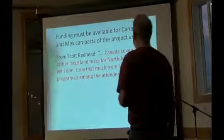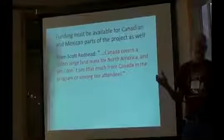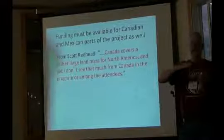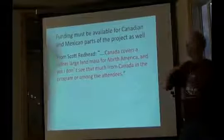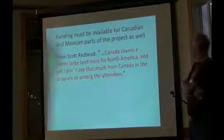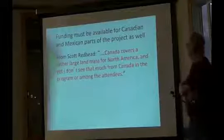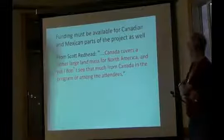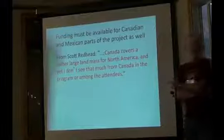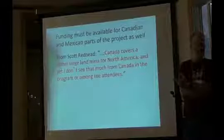Let's come back to Canada. Funding has to be available across the whole continent, or we don't really have a continental mycoflora. We have a U.S. Mycoflora, and the fungi don't actually stop at the border, even if they have to go through security. And they do. Scott Redhead put it well, says Canada covers a rather large land mass for North America, and yet I don't see much from Canada in the program. He's talking about the Mycoflora program last year, or among the attendees. The reason he didn't see much was that we had grant money to bring people into this program, and we could not spend it on foreign scientists.